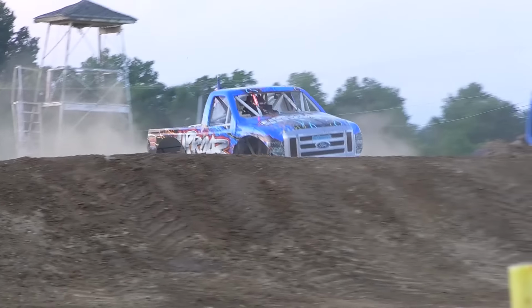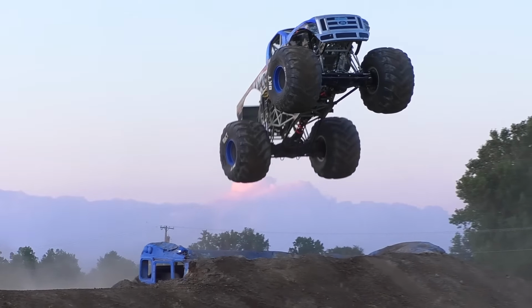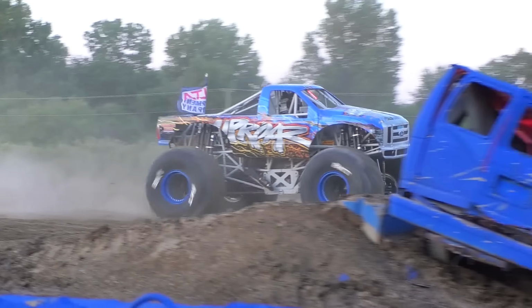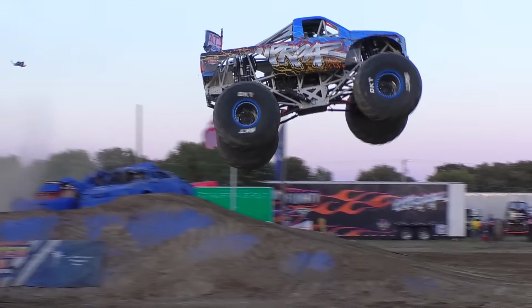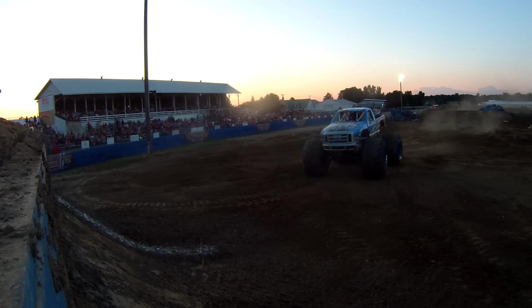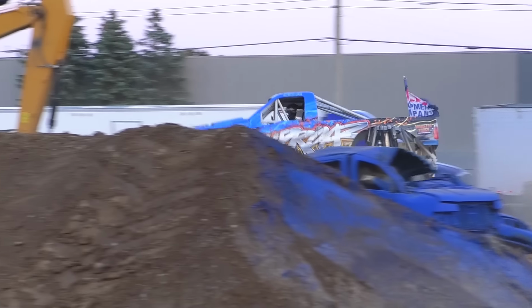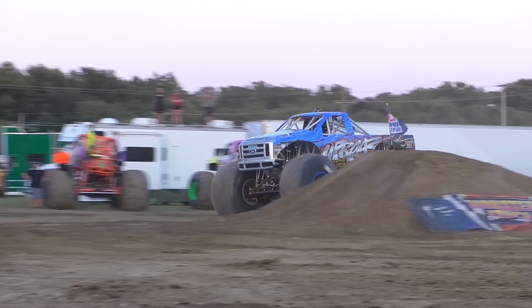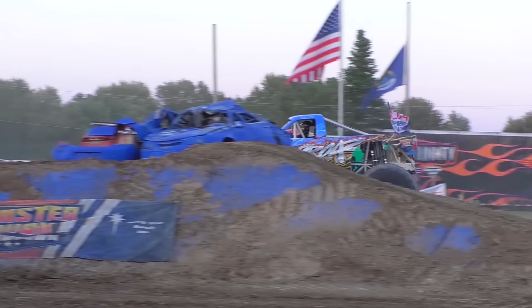Dare to be different. You're going to have to be at this point because just about everything out here has been hit except for the backflip ramp. Somebody will go after it before this night is over. And you see Zimmer using it to kick the rear end around right there. Thought he might be going for it.